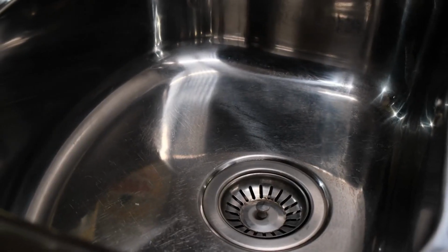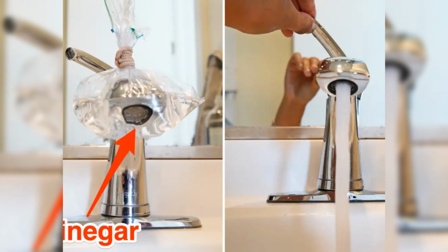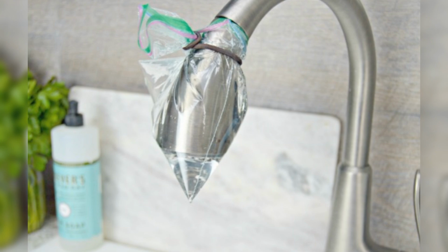Number 36. Use vinegar to shine faucets. Vinegar is an effective and natural way to restore the shine to faucets, cutting through mineral deposits and soap scum. Mix equal parts white vinegar and water in a spray bottle and spray it onto the faucet. Let it sit for a few minutes to loosen any buildup, then wipe clean with a microfiber cloth for a polished finish. For stubborn spots or hard water stains, soak a cloth in vinegar, wrap it around the faucet, and leave it for 10-15 minutes before wiping. This method is safe for chrome, stainless steel, and most finishes, leaving your faucets sparkling.